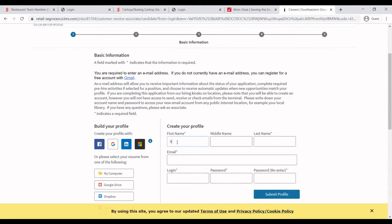We're going to type in Riley, and the last name is Woodson. And we're going to type in Riley's email. Now, this particular information may have already been inputted. If not, you want to type it in. All right, you want to create a login.